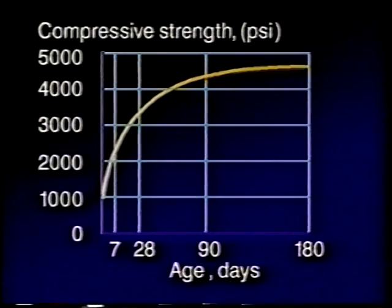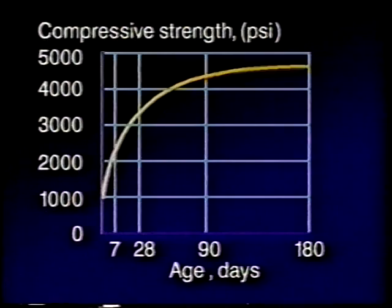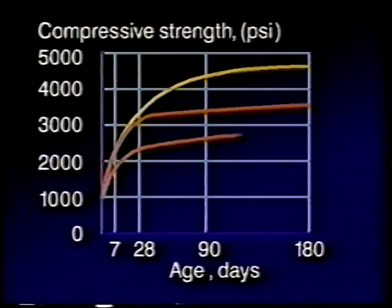If curing is stopped and the concrete allowed to dry, there is very little further strength gain. Concrete test specimens cured only 7 days level off at about 3,400 pounds per square inch. Concrete cured only 3 days reaches a maximum strength of only 2,800 pounds per square inch. Concrete that is not cured at all gains only slightly more than 1/2 of its potential strength. As long as concrete is kept moist, it will continue to grow stronger.